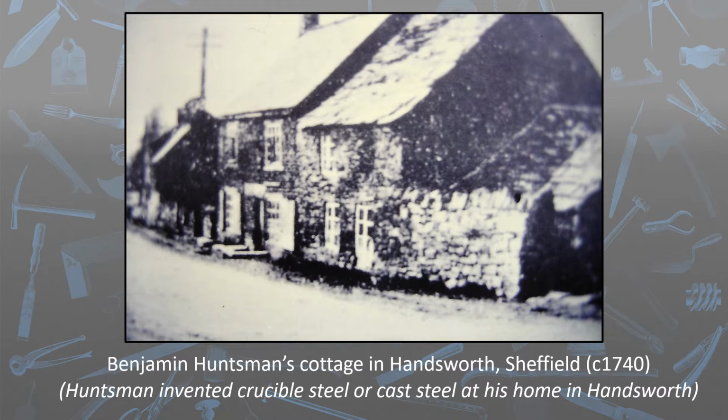Handsworth was then a small village about 4 miles from Sheffield. This slide shows an image of Huntsman's cottage. The premises were demolished in the early 20th century, but there is a blue plaque on the wall of a house directly opposite the entrance to Asda, where the cottage used to stand.